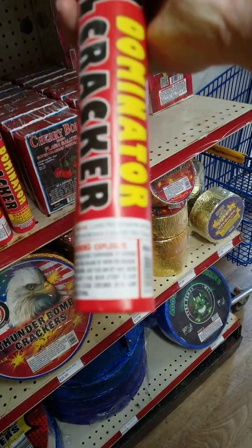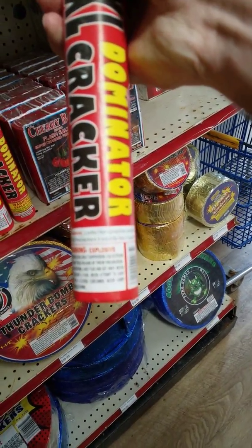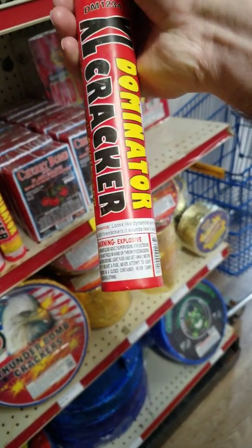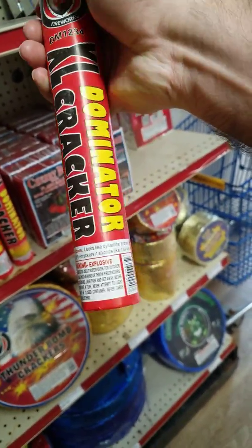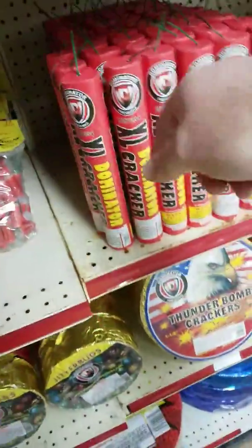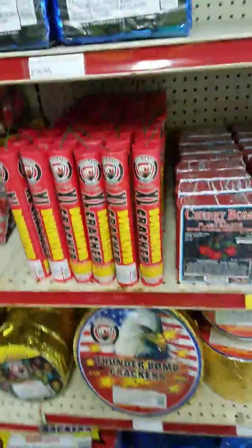Let me get that to focus. I don't know why it ain't focusing. It says looks like dynamite, and with over 200 firecrackers, it sounds like it as well. So there's 200 firecrackers that go off pretty much at once in a chain.